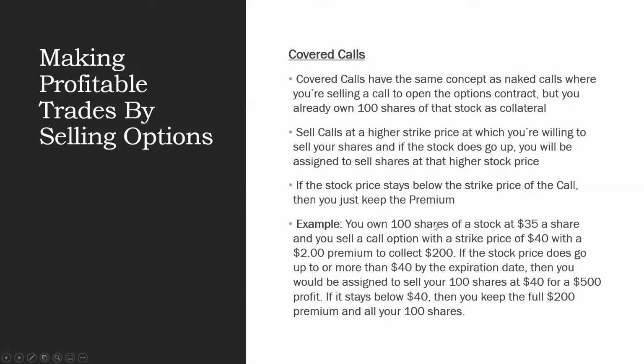Let's say you own 100 shares of a stock that's currently trading at $35, and then you sell a call option with a strike price of $40 with a $2 premium, and you collect $200 for selling that option. Now, let's say a month down the line, if the stock price does go up to $40 or above, you'll be assigned to sell the shares at $40, and you would have collected a $500 profit for selling your 100 shares. Add that to the $200 you collected in premium, and you actually made $700.